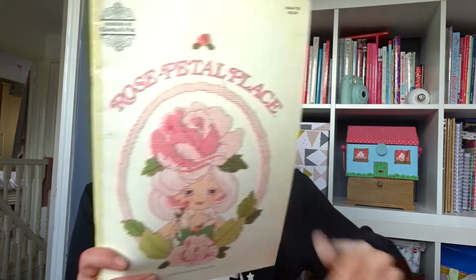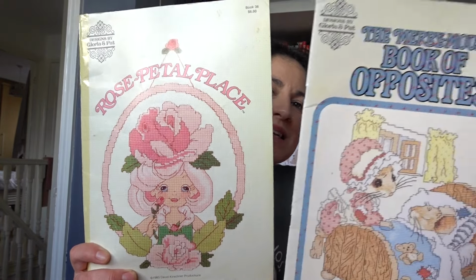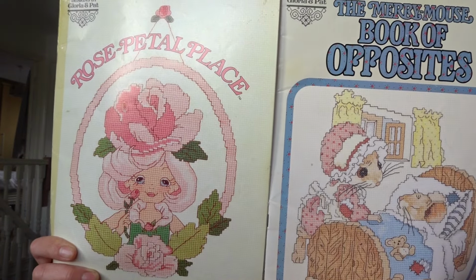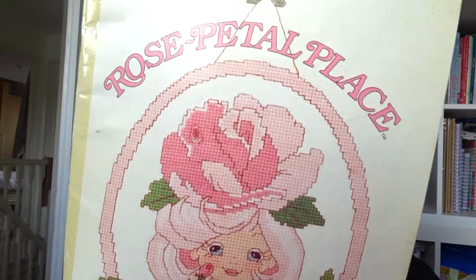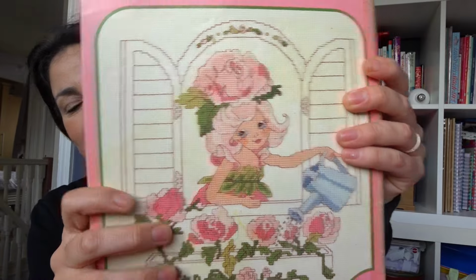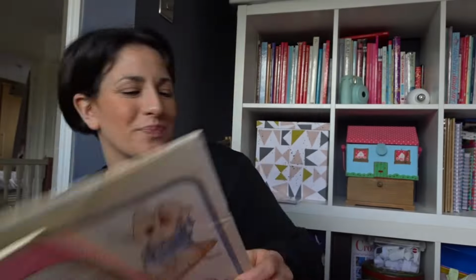I've got Rose Petal Palace. Again, this one is similar to my Christmas book, and so is this. The opposite of the Merry Mouse Book of Opposites. So I've got them too. And that one is all just like Rose Petal Palace. It's full of like little princesses, fairy princesses and stuff, which is really quite cute. I mean, look at that. So them ones. I've only got a few left, I promise.